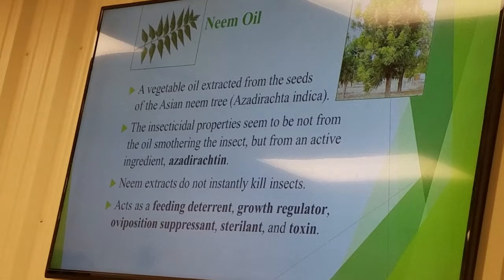Neem oil is another oil that's derived from a plant. It's derived from this Asian neem tree, Azadirachta indica. The compound is called azadirachtin. It's taken from it. It's not a poison in the sense that it instantly kills insects, but it can deter feeding. It can cause them to stop feeding. So it's a feeding deterrent. Some think it may act as a growth regulator. It may break up the life cycle of some of these pests so that maybe they don't reproduce as readily. Oviposition suppressive, meaning the females aren't out there depositing eggs, and it's also a sterilant and a toxin. Well, that's like some bad stuff.